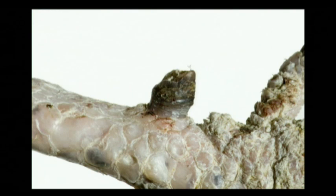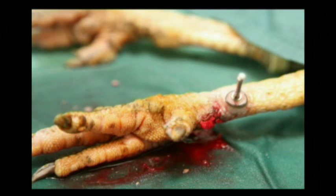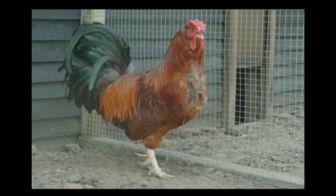Another project is about plastic surgery. One of my roosters lost his spur. A spur is very important for a rooster because he has to impress females, of course, and he has to defend himself. With the latest technique of implants, we did an operation. And from this operation, we give him a golden spur.